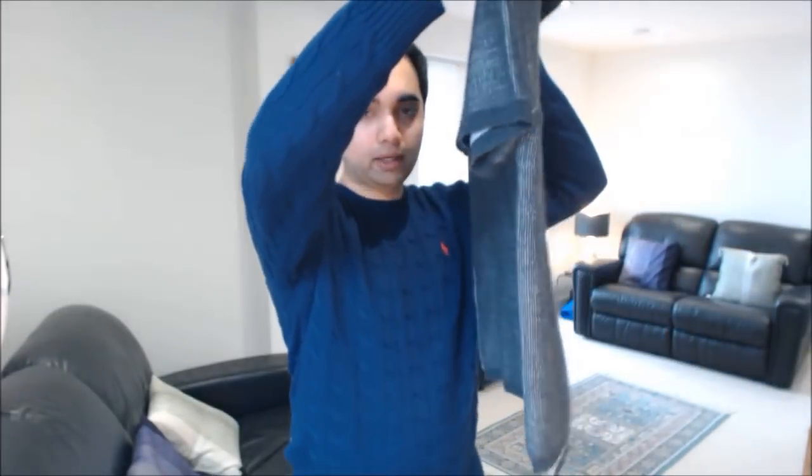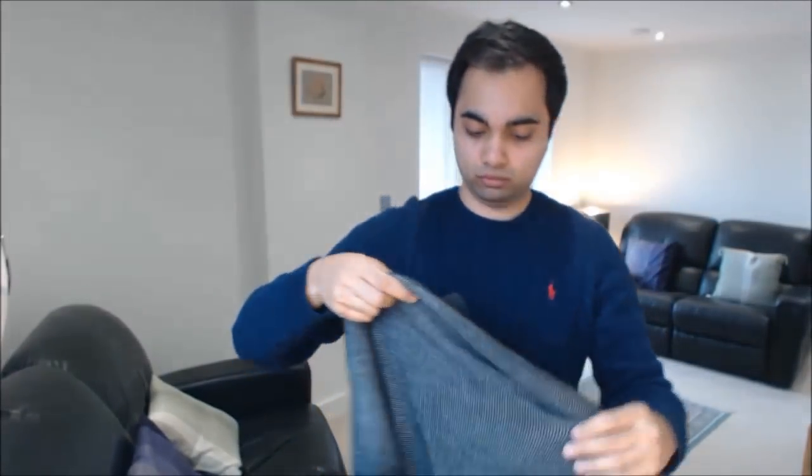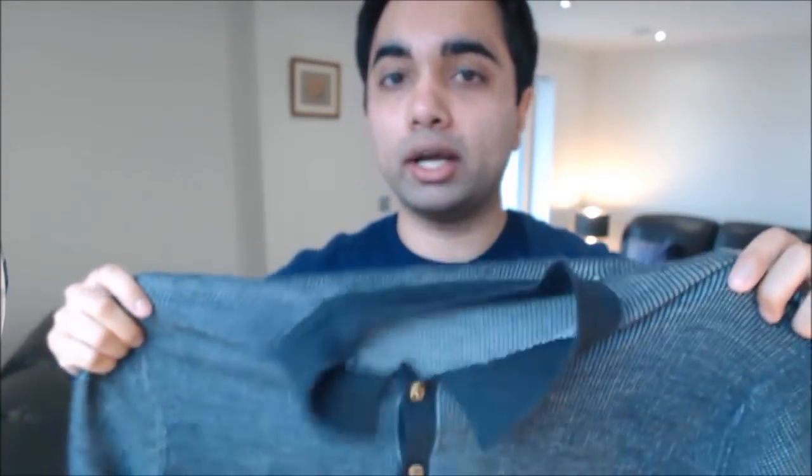I'm not going to try this one on for you guys, but you can kind of see how it's going to fit. A little bit longer in the back. It's a really lovely piece. Just feeling this, unbelievably smooth. Great item. Again, got this for a good price. I'm very pleased with it.